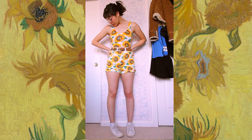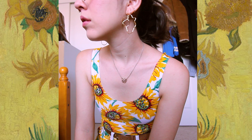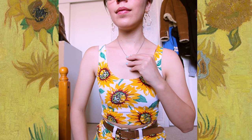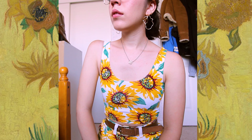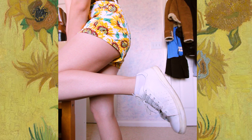As far as jewelry, I'm featuring these earrings that I handmade myself. I do have a video tutorial on how to make these earrings, and if you want to check it out, I will link it down below. I wanted to pair these earrings with this outfit just to make it more artsy. For my necklace, it's just a thrifted little flower necklace I wanted to add. And for shoes, I wanted to keep it more casual, so I am wearing these thrifted Skechers sneakers.